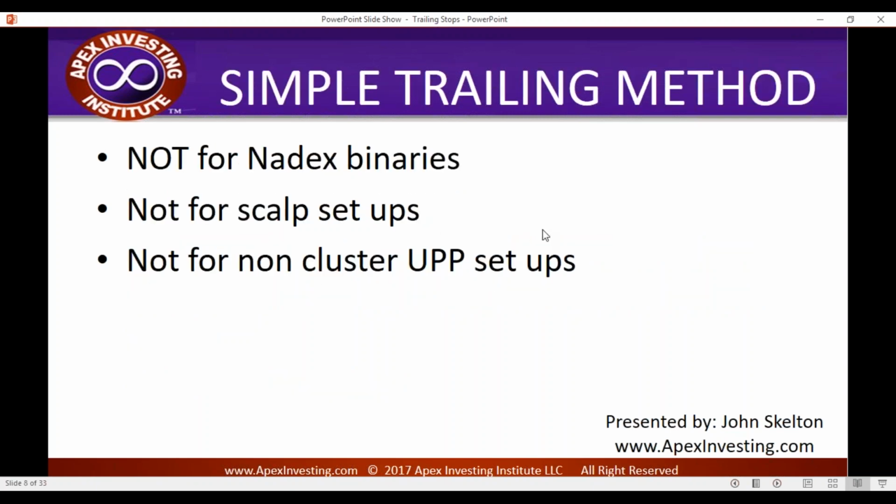So, real quick, this simple method that I'm going to start off with today teaching you, this is not for Nadex binaries, okay? If you're trading the ultimate power play with Nadex binaries, it has its own rules, all right? Go back and watch that section. It has its own rules. We tell you exactly where to enter, set your take profit order, and that's it, okay? This is also not for scalp setups, all right? Any of the trades that we've taught you, any trades that you're taking that are scalp setups, this is not for scalping.